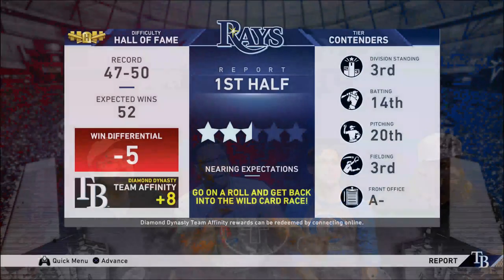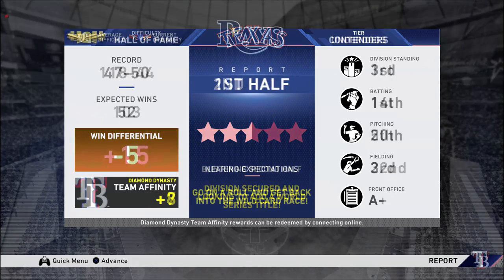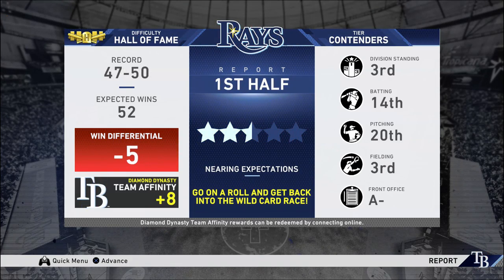But we have a gated reward system where there are 5 gates, and the first one is mid-season. Let's look at the first image. So you start your March to October, you play the first half of the season, and actually a little more than the first half. You play to the All-Star break. And at the All-Star break, we evaluate your performance for the first half of the season. So let's take a look at this screen. So we have the Rays. Somebody's playing the Rays on Hall of Fame, and at the beginning of the season, they were expected to win 52 games.